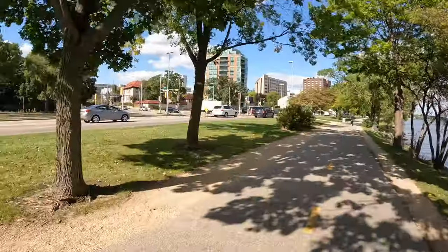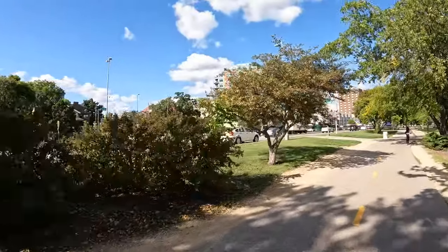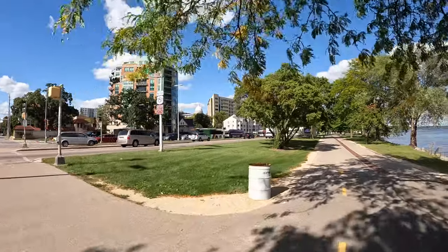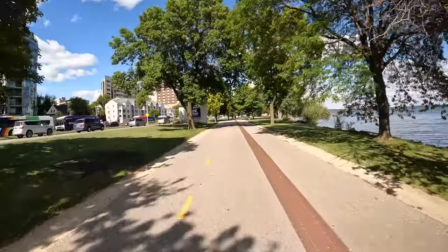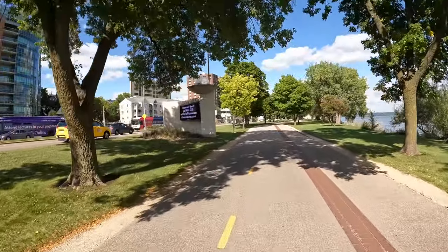So we are in the thick of downtown Madison, Wisconsin here. Somewhere over this way is the Capitol building, but we have stuff in our way. Oh, there it is. Peeking out, you can see that. We got Lake Monona over here. Another guy on an e-bike just went by. Monona Terrace.